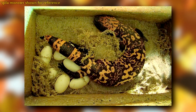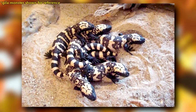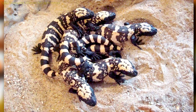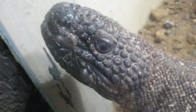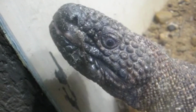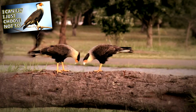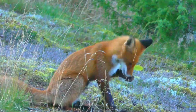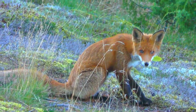Females gestate for 6 to 8 weeks before laying 2 to 22 eggs in a burrow. Here, they'll remain until the rainy season starts in summer, about 7 to 9 months later. Beaded lizards are believed to reach reproductive maturity around 2 years of age, and they live to be 30 or older. Threats to adult beaded lizards include snakes, caracaras, and hawks. Their eggs may be predated by raccoons, foxes, skunks, and more.